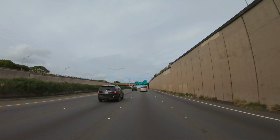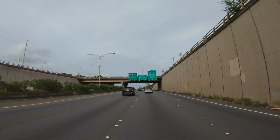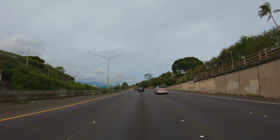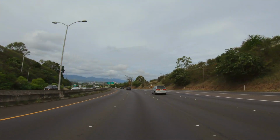If you wanted to go to Kaneohe and you missed the Like off ramp, you can catch the H3 right here on the right side. Also, if you want to go to the stadium or Halawa, you want to get off there also.